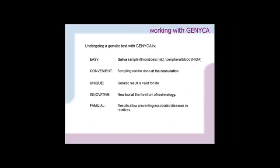Working with Genyca, in both cases, the saliva and peripheral blood, the sampling is easy. It's non-invasive in any of the cases. It's convenient because you can do it at the consultation. It's unique. The results for the thrombosis risk are valid for life. They don't have to repeat it. The result for NIDA is valid for the pregnancy.